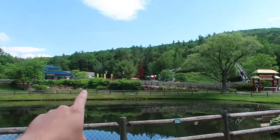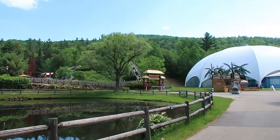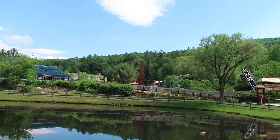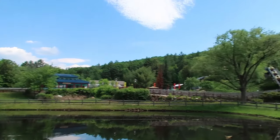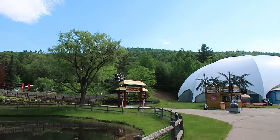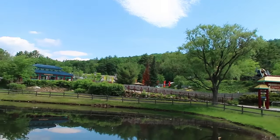Back here is their bamboo chutes, which is a log flume ride. I think it's themed to China, because I see some pandas over there. But sadly, it is closed. It doesn't open until June 26th. So we're a few weeks out from that, but it looks kind of fun and whimsical as well.